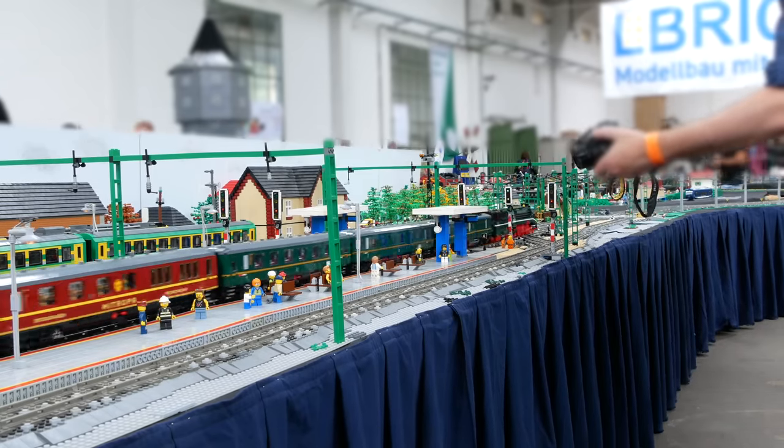On Sunday, the event closes at 4 o'clock to give everyone time to pack up and disassemble everything. But on Saturday, the hall stays open until 10, well past sunset. This means there's a lot of opportunity for nighttime running. All the main lights in the hall are turned off, only some blue lights on the walls remain, and of course, all the tiny lights built into the trains and the structures on the layout.